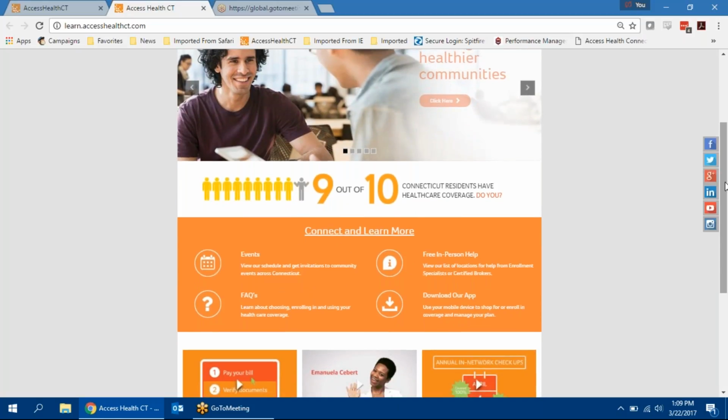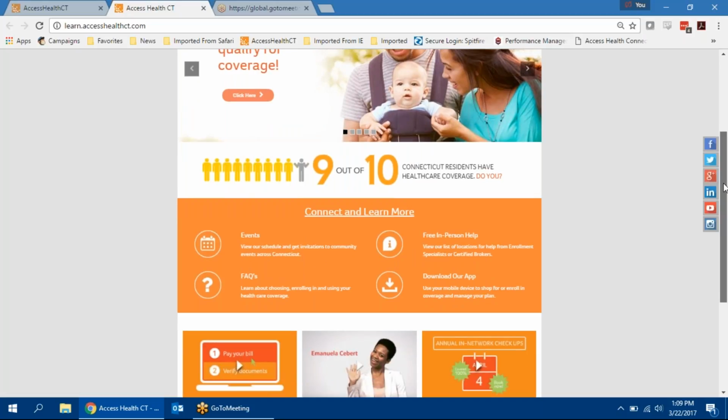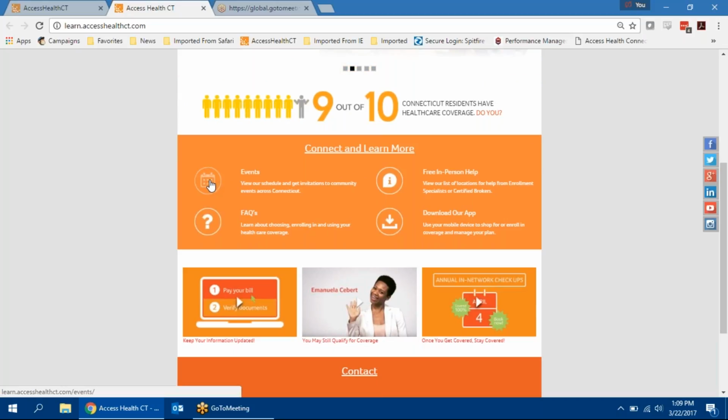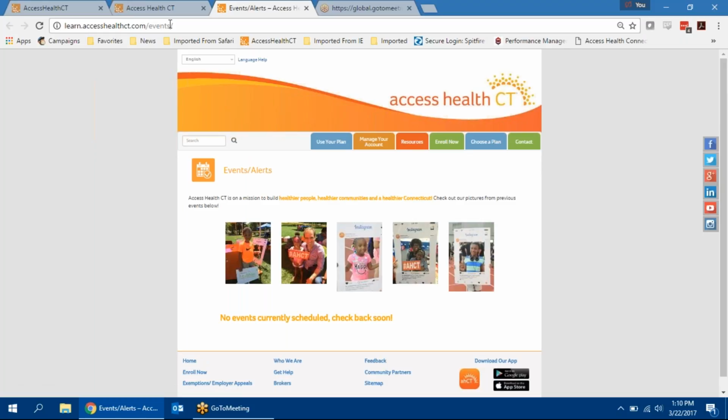Now, I'm going to get to the events page next. One more second. If you see this bottom footer here, this is a quick launch for the topics we see people click on the most. So I'm going to go to events first. Oh, hopefully this works. So while the page is loading, I'll draw your attention to this top again, /events.